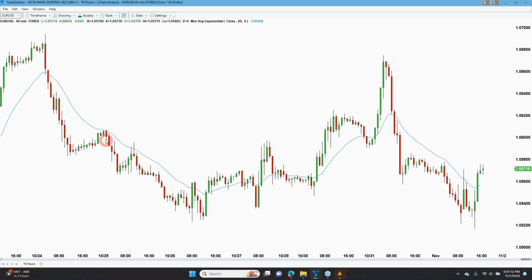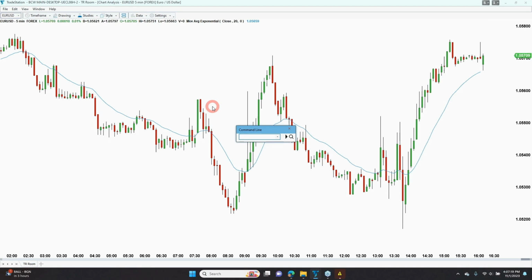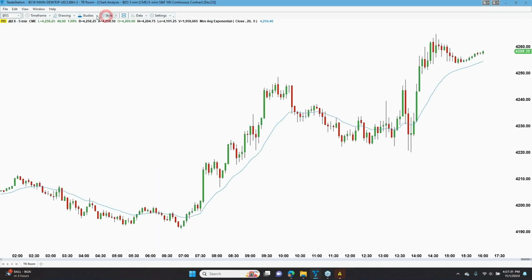If you look at the E-mini, there's all sorts of trades you can take on the E-mini. If the average bar is 4 points on the E-mini, you can, in theory, place a trade and exit on every bar. So that is the primary reason why a lot of traders trade more of the E-mini on a 5-minute chart.